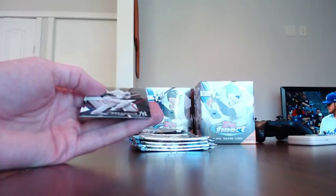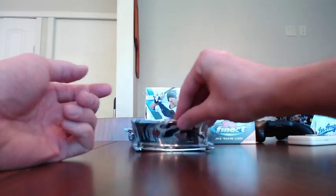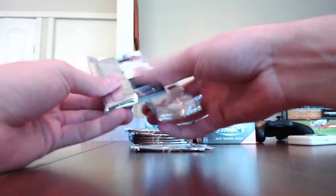Ryan McMahon, Fracker. Another one you'll see on my account in a couple of days for sale for 35 cents. There's Reese Hoskins. And a green auto. That's another color, not a one that I wanted to see though. 77 and 99 for the Brewers. Trout. Lindor.